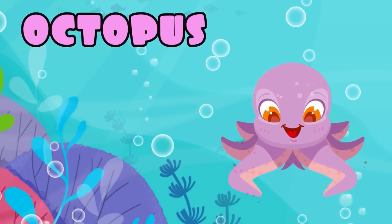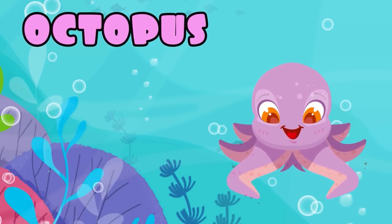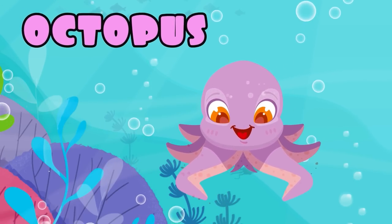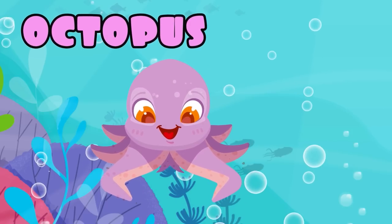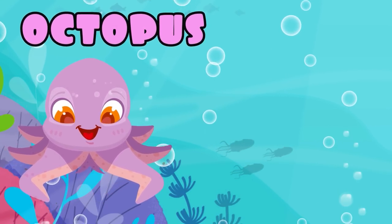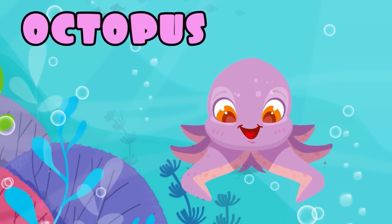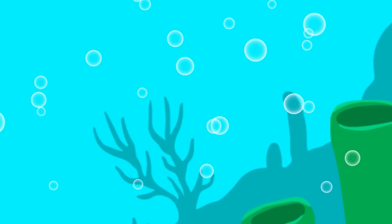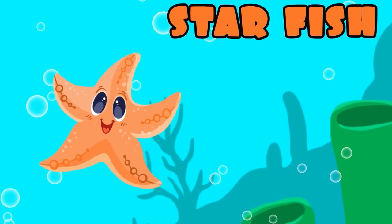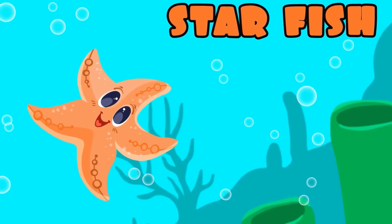Octopus. Octopus is a sea creature with many arms that can change color. Starfish. Starfish is a star-shaped animal with five arms that live on the ocean floor.